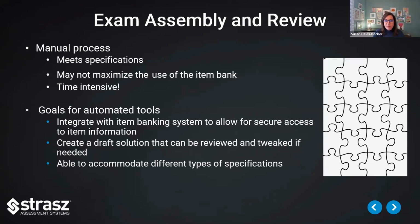Some of the goals for those automated tools are to get them integrated with the item banking system so it's all secure, and you're not moving your items or your content information around. They should create a draft solution that can be reviewed and modified if needed, and accommodate different types of specifications. With the number of programs we work with, it seems like every set of assembly specs is different, in terms of what a group is considering and how specific they are, based on the strength of their item bank. So we had lots of hopes and excitement for this, and we were excited to partner with Strasz to try out their new tools.